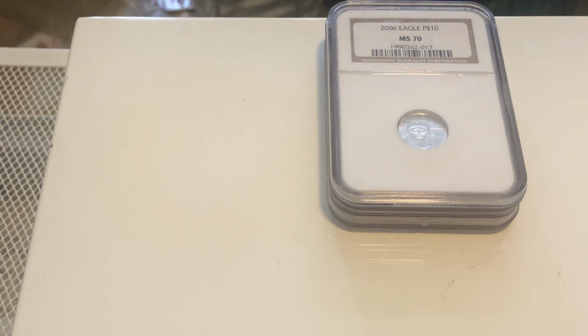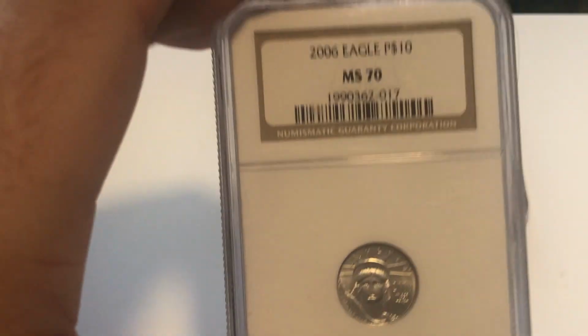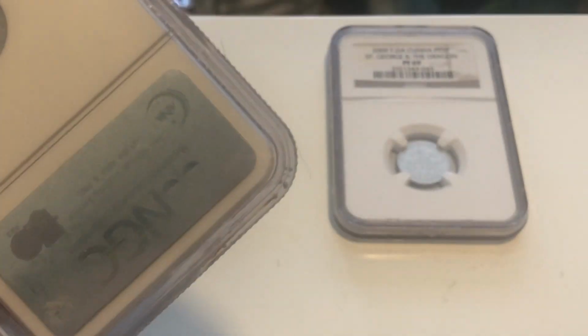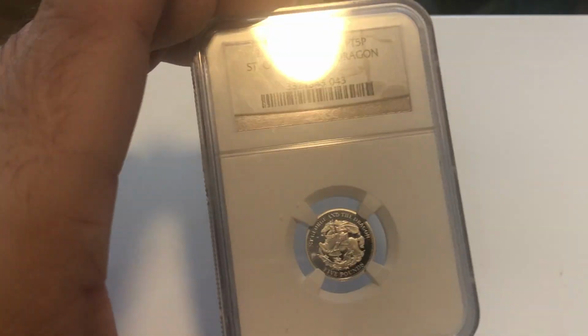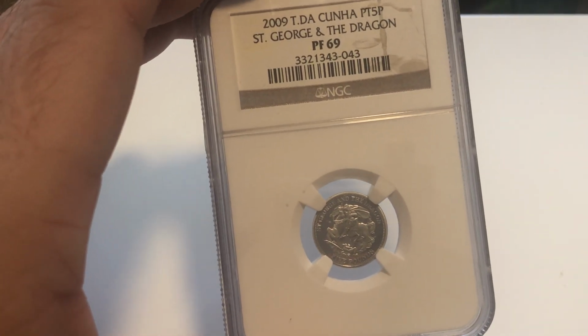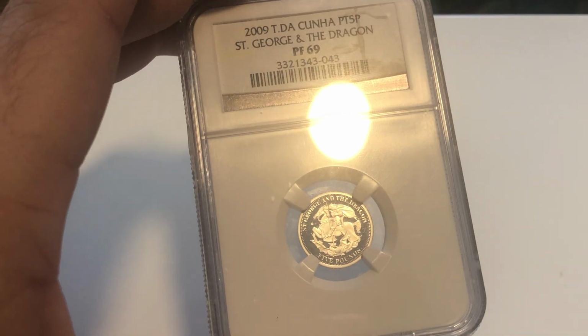PF69 2005. (2006) MS70. Standard back. This one I've probably overpaid on, so this is a Tristan da Cunha. George and the Dragon.